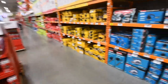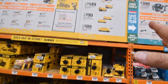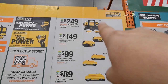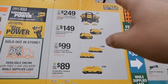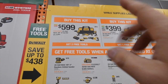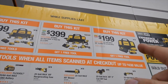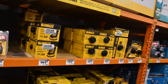All right, something that I noticed, which is actually driving me crazy. Over here, let's zoom in. They have an XR kit that has an Atomic, but over here, they have an Atomic kit with an XR in. Wait, that's not right.